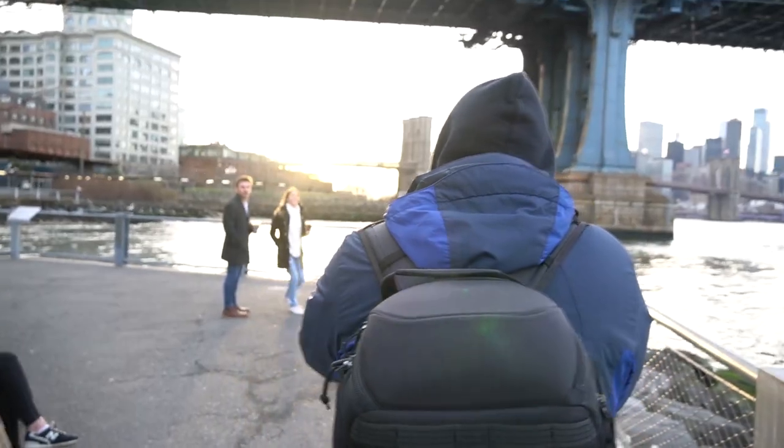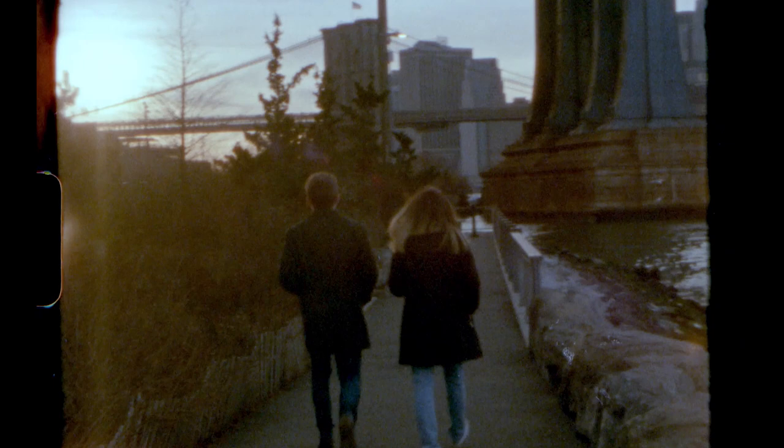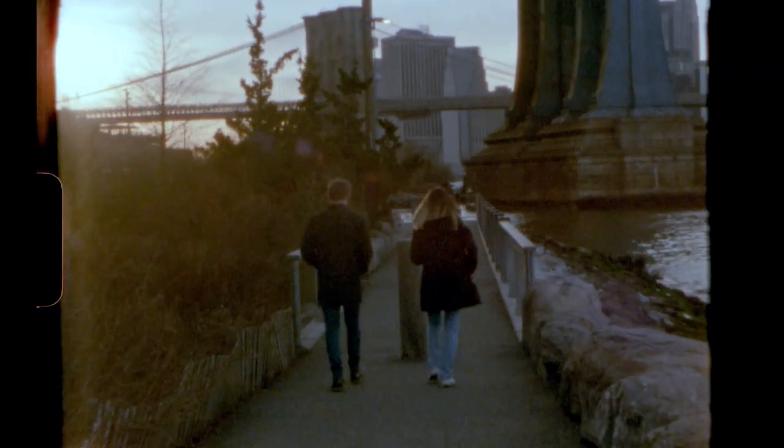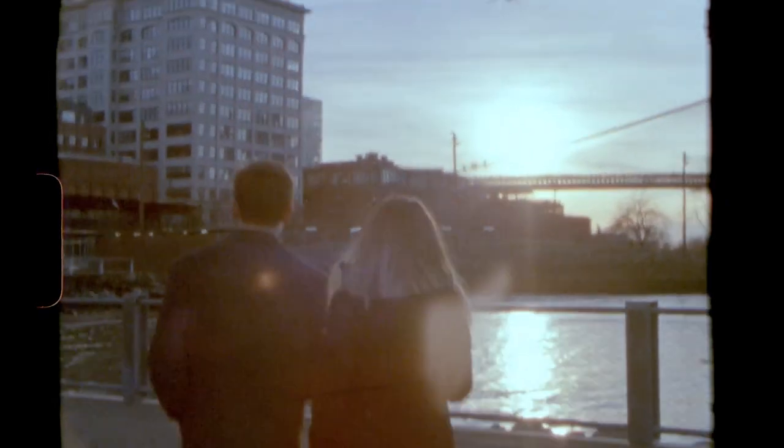Now this was all part of the plan. We were there just in time for sunset. The golden hour light was magical. These were some of my absolute favorite shots. We ended up filming in this area for quite a while, so it was actually difficult to choose the best of the best.